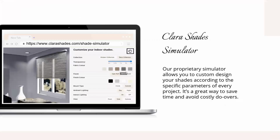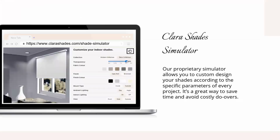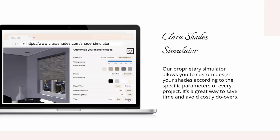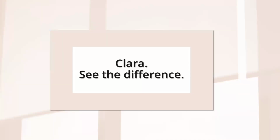Now the Shade Simulator is a powerful visual tool available on our website at www.clarashades.com. It helps you show your customers different options like fabric choices, inside or outside mounts, open roll or enclosed setup, and views from both inside and outside. Additionally, you can integrate the simulator into your own website using a single line of HTML code found on the dealer portal. It allows you to keep your customers on your own site rather than redirecting them to our website. That's a super tool to get people educated on the different looks. Really worth checking out and showing to clients.